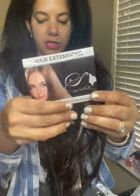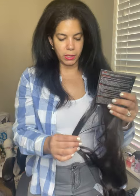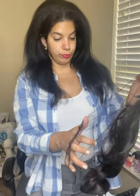This is like a clip hair extension. So this is like a hair extension. And look how big this is. This is like a dark brown. It looks a little bit different. It's not the color that I would love. I would love a little bit darker, but beggars cannot be choosers. So that's gonna be one of those things.